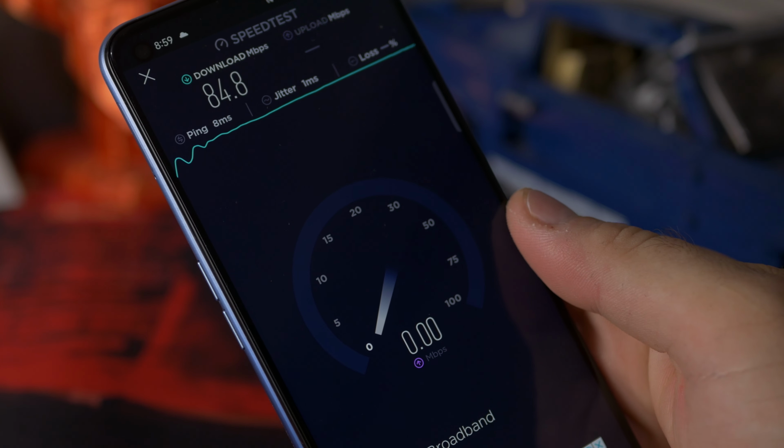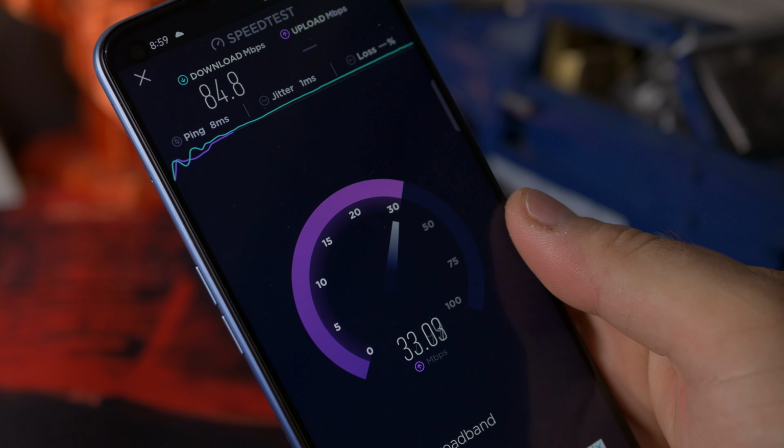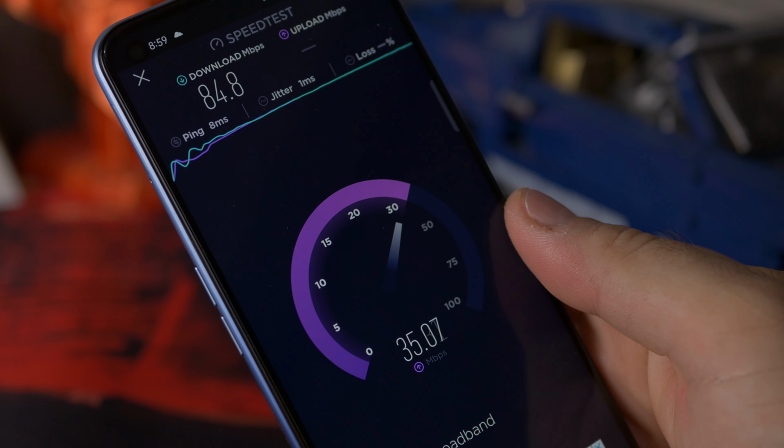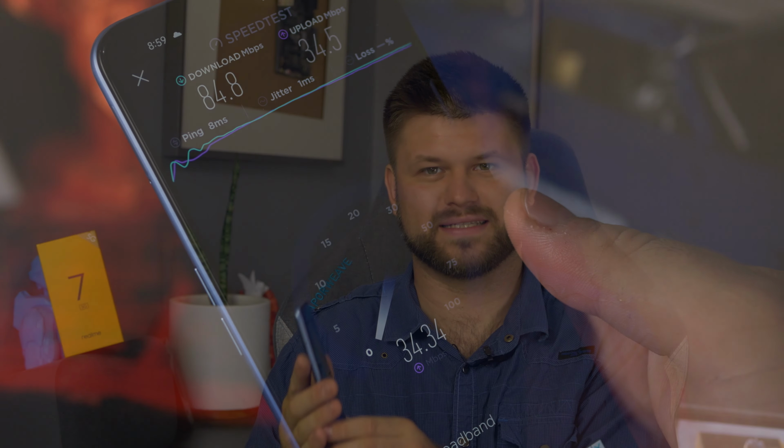OnePlus is no longer the best option for a budget Android device that is high-end. Realme is actually taking its place, in my opinion. So far, from all the phones I've checked out, they have really done it.